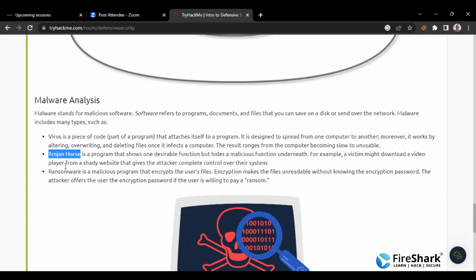Ransomware is a malicious program which encrypts the user's files, and encryption makes the files unreadable without knowing the encryption password. The attacker offers the user the encryption password if the user is willing to pay a ransom. So the attacker will ask for some ransom in return for their decryption key. Okay, so these are all the types of malware.